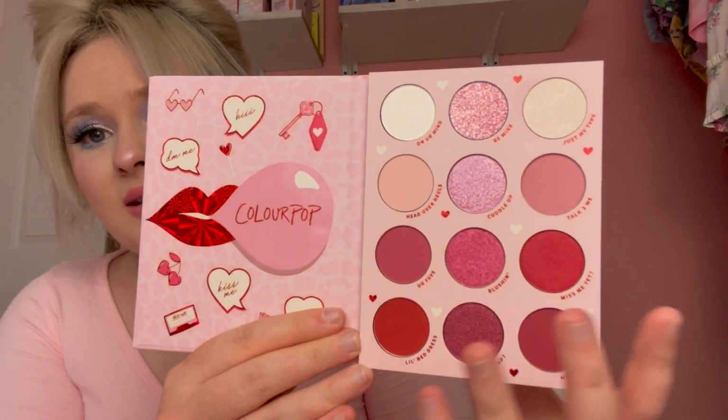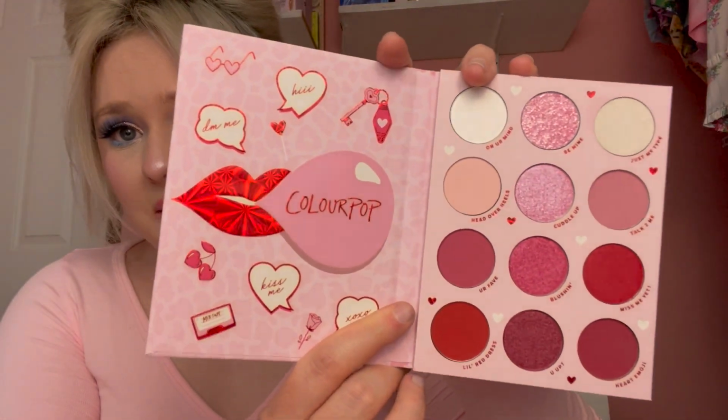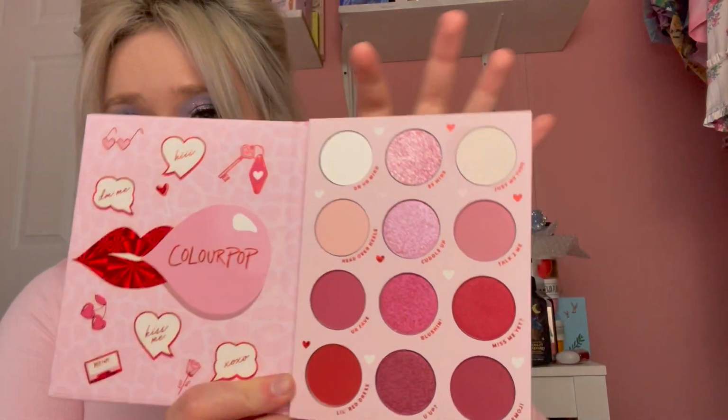I used to wear tones like this so much back in the day. Like 5-6 years ago, I was all about red eyeshadow and stuff. Not that I'm not now, it's just I used to wear it more often, but this was so pretty. That shade right there, you would think it would be a pressed glitter. I kind of tapped it. I don't think it is a pressed glitter, this one right here.